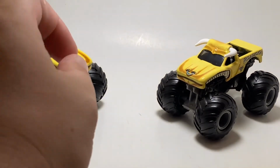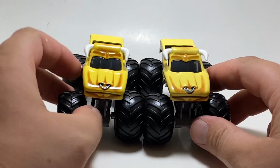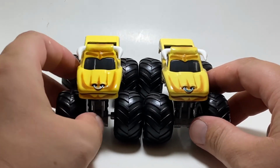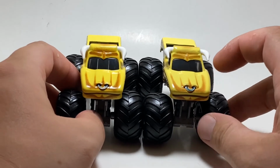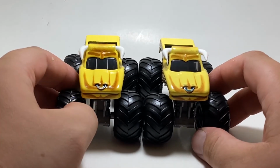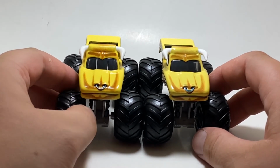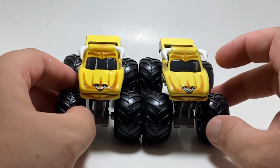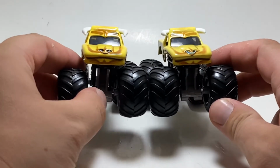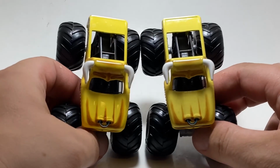But if you look straight at the eyebrows, the truck with the more furry, browner eyebrows is the truck in the singles. The truck over here, this is the one in the 5-pack. So you can tell by looking at the brown marks, like where the fur is, that is the truck that was in the single version. The truck that's lighter is actually in the 5-pack. And other than that, there's really no difference whatsoever.